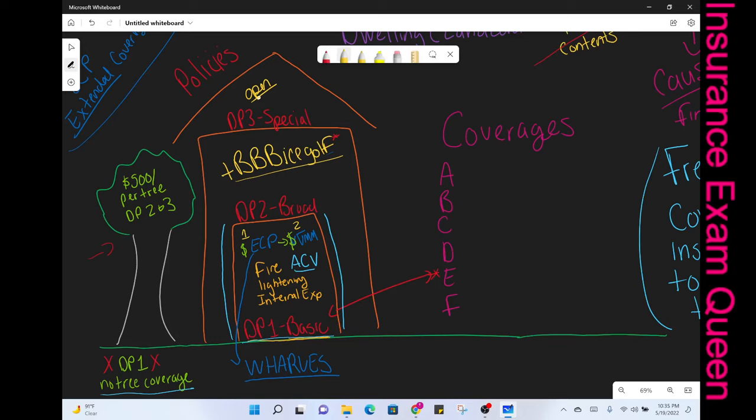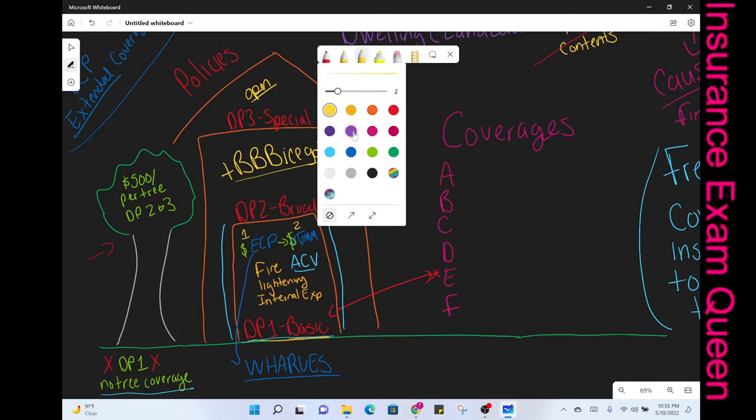Now, a really unique thing about open is that it will cover theft as well. Theft is not excluded. Now, we need to talk about something, though, because theft of what? If we have no contents, what is this theft of? Well, I'm glad you asked. And that is our segue into talking about coverages.